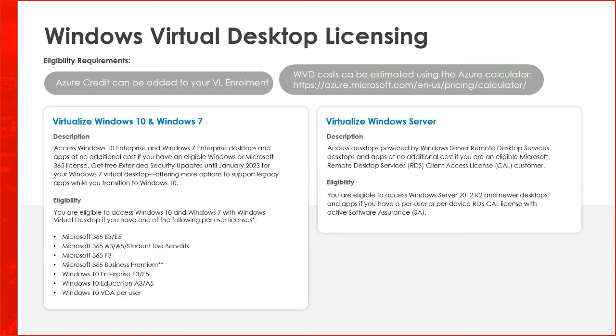So with Windows Virtual Desktop, you're talking about two main components. There's the client licensing, and there's the computational power that's driving the images. So you're going to have Azure, and you're going to have Windows to make that solution possible. You can do an estimate on the Azure calculator for the computational part, but you saw from Gerry's presentation how the multi-tenant session is designed to drive down costs.